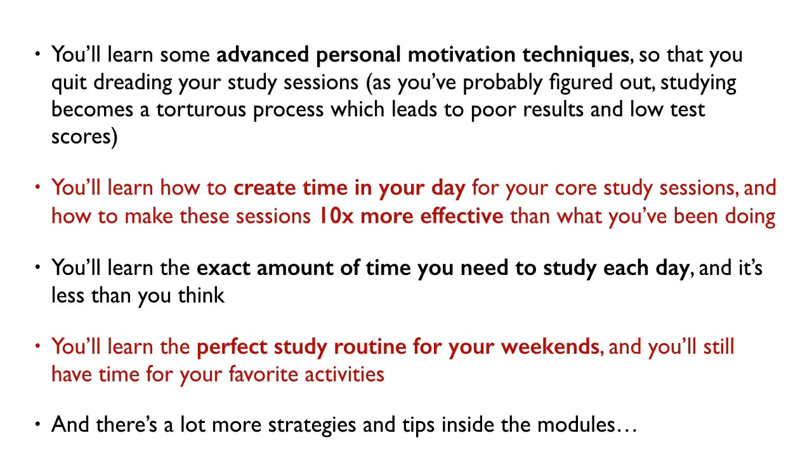And so these new study techniques you will learn in the Super Fast CPA course, in addition with personal motivation techniques, being able to get yourself to sit down and actually work through the study sessions, it's huge. It will allow you to actually just get yourself to sit down and do it day to day and just get to the point where when exam day comes, you just pass the exam because you've done things correctly.